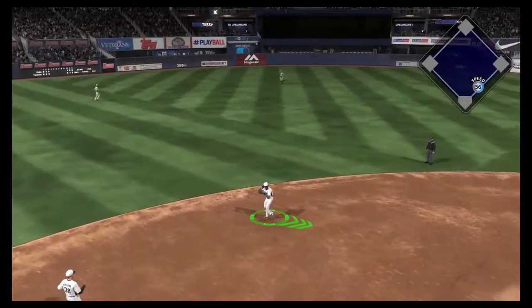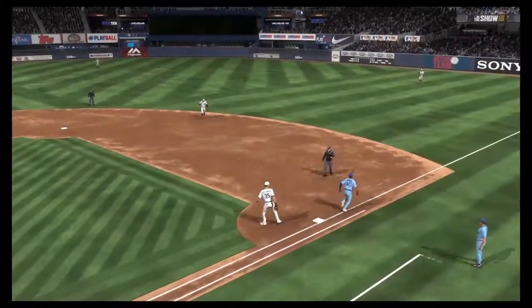That's it to short. Does he have another 1-2-3 inning? He does. 8 in a row he's set down, and the side.